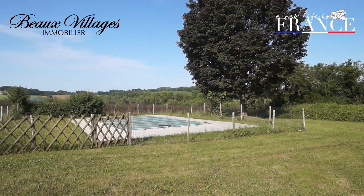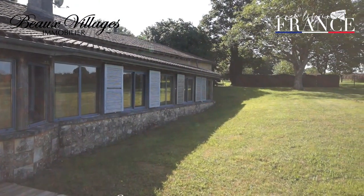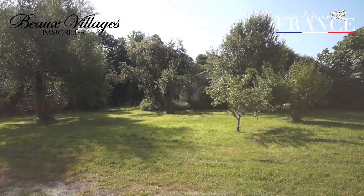Let's go and have a look outside now at the gardens. We're now outside this wonderful property. I mean, what a view behind me. The crops are just waiting to be cut as well, but the view is just gorgeous. To the side here, we've got this lovely pool, and then the gardens just wrap around the front and the back. At the front of the house, just beautiful fruit trees everywhere. You've got pears, apples, cherries, walnuts. There is so much out there.